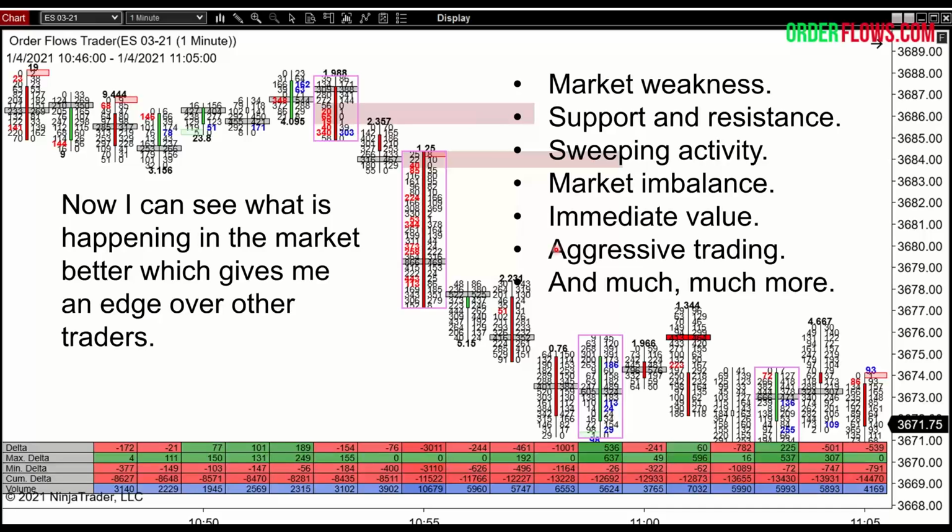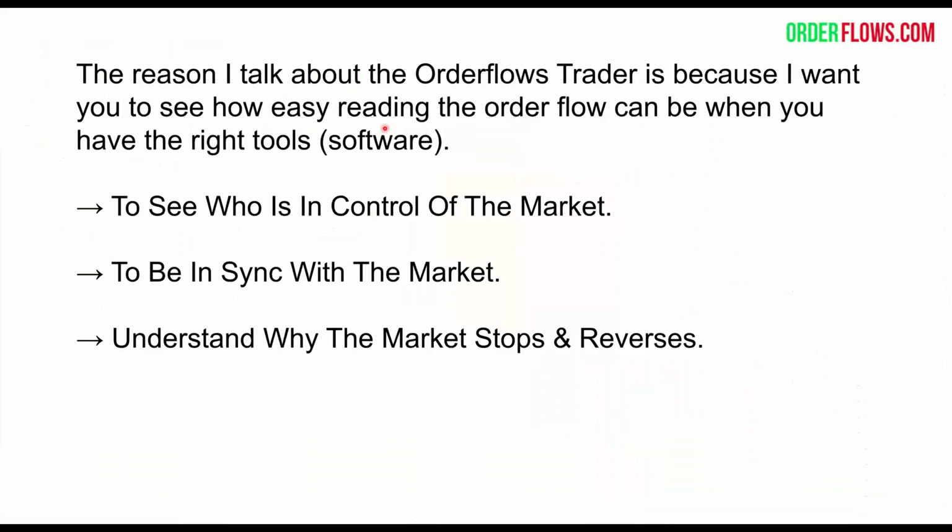Now I can see where there's market weakness. Now I can see where there's support and resistance. Now I can see where there's a lot of imbalances in a bar, and when someone is sweeping the market right in here. And that's what you want as a trader, right? You want to have as many tools in your toolbox as possible to make your trading easier.